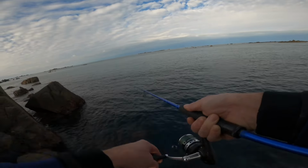Yeah, just moved location, guys. Patchinko 140 doing the biz. First cast of this mark, so a nice little bit of tide run. Bang. First bass of the session.